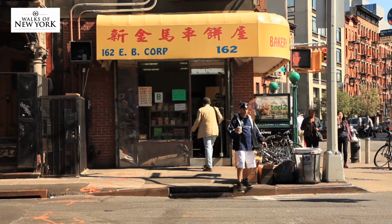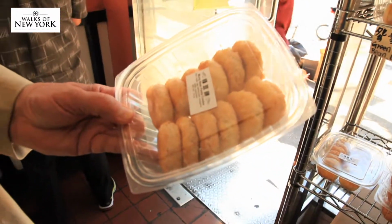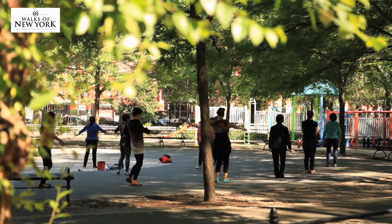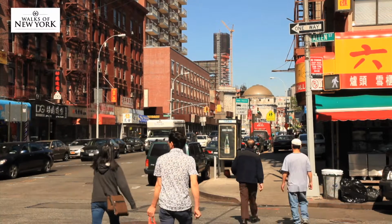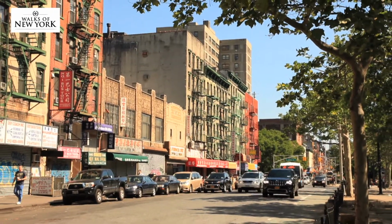And of course, you learn a lot about the Chinese on this tour because they are the new wave of immigrants. They've replaced the previous waves. About 50% of the population of the area now is Chinese. The new Chinese are from the Fujian part of China, and the older Chinese kind of resent newcomers. They don't like their accent.